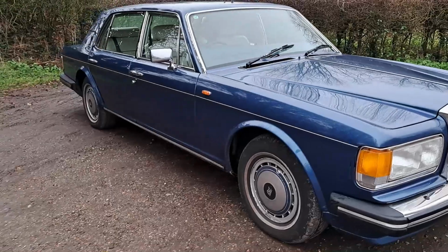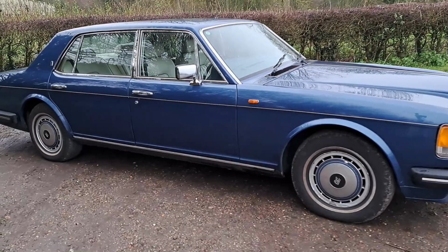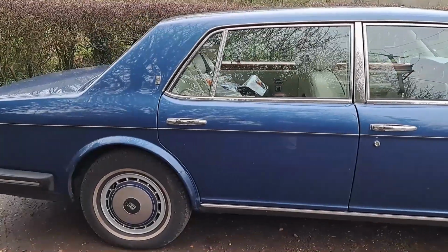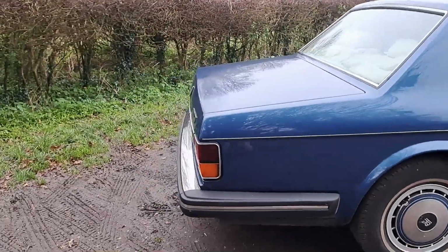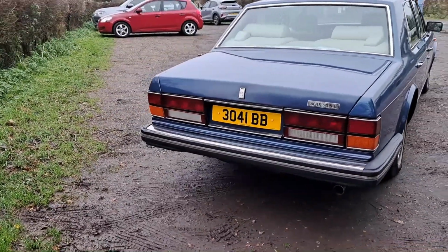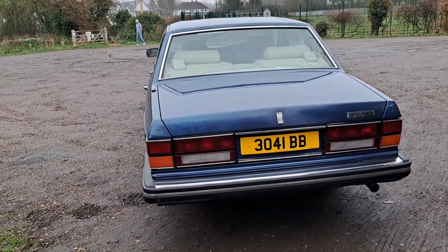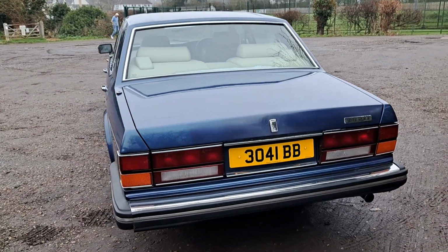I mean, the Silver Spur is longer than the Silver Spirit. I think it's about 4 inches longer. You could get the touring limousines, or sometimes they're called the Park Wards, which are even longer than this, but that is completely adequate for most people's needs. It's a very big, imposing car, and I cannot believe that you can get one of these with an MOT for under £5,000. So we are actually within the budget for one of these, which is insane to me, absolutely insane.